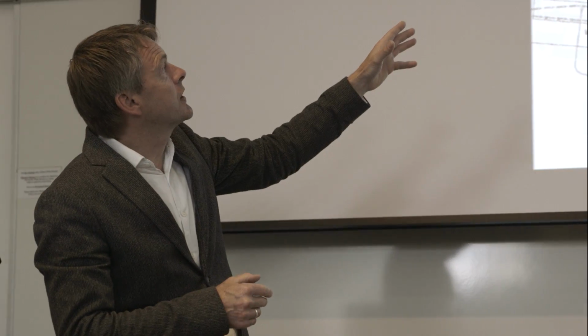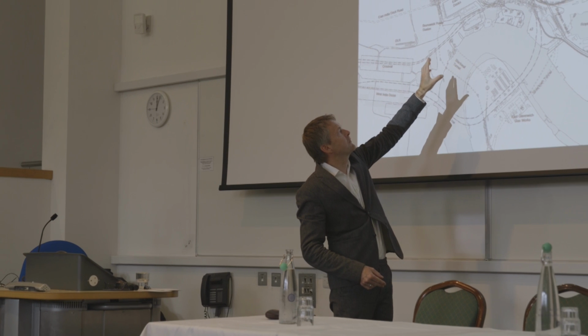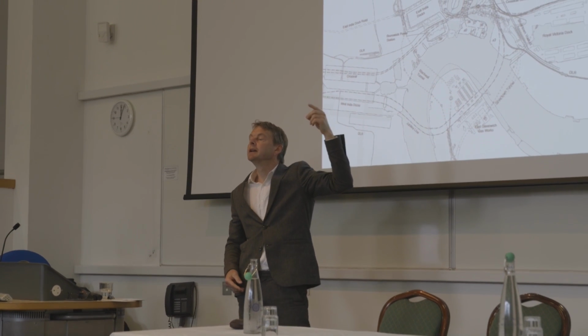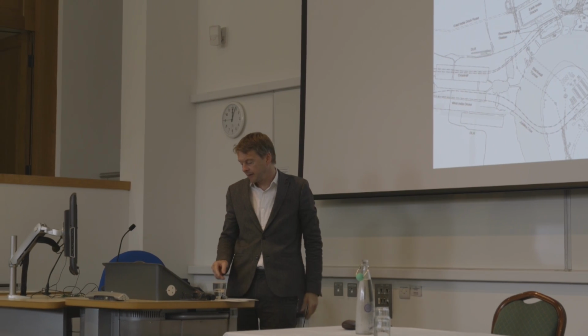And this is the condition that you find now, currently, in the lower Lea Valley, which makes it very, very difficult to get around, because this tradition of enclaves, each with a great fence around it, is antithetical to moving around. It isn't a public landscape.